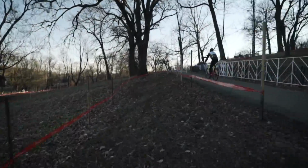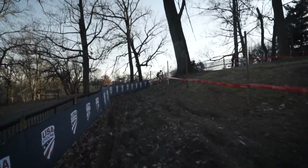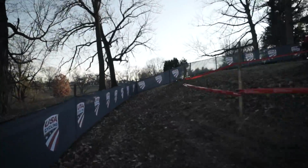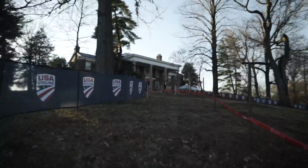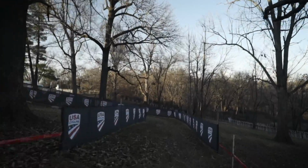You'll get into this UCI off-camber section, and here's the real danger point, Bill. Off camber, you've got to pick high line or low line, but I'll tell you, you can only ride the low line right up into that spot that you just walked up through. Fully gassed, and then it gets even worse.